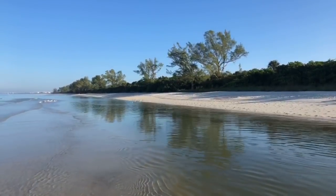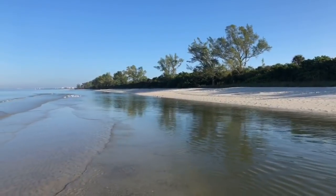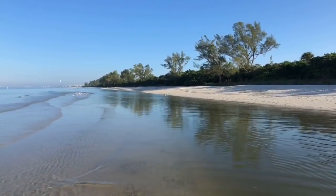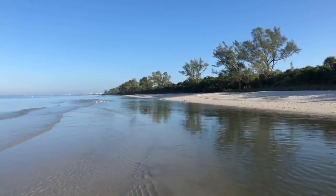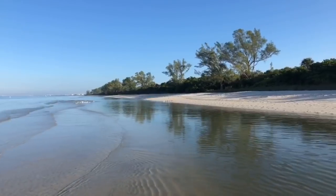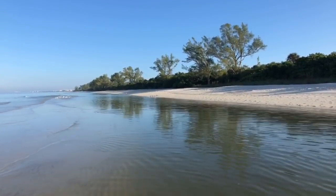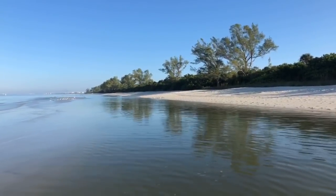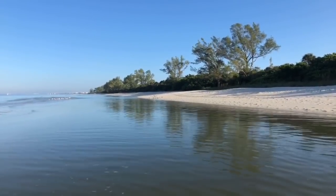This is one of my favorite views. I got several of them. This is one of them here. It's looking north. I'm gonna cut back over to the beach. Walk up the beach, see what we find this morning.